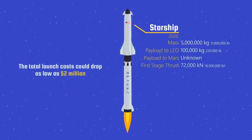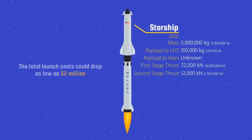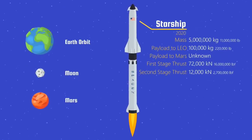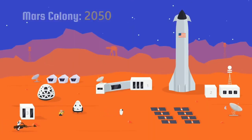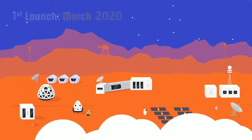The Starship will be a fully reusable transportation system designed to carry both crew and cargo to Earth orbit, the Moon, and Mars. SpaceX has an ambitious mission for Starship to build a sustainable Mars colony before the year 2050. The first Starship is planned to be launched as early as March 2020.